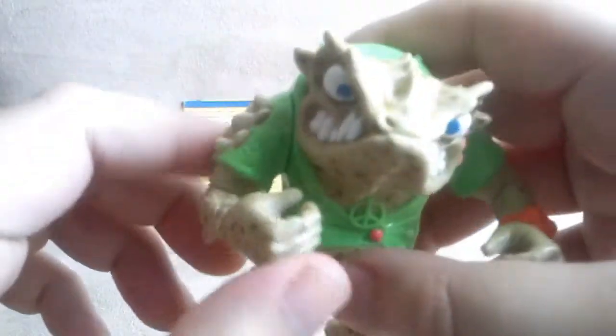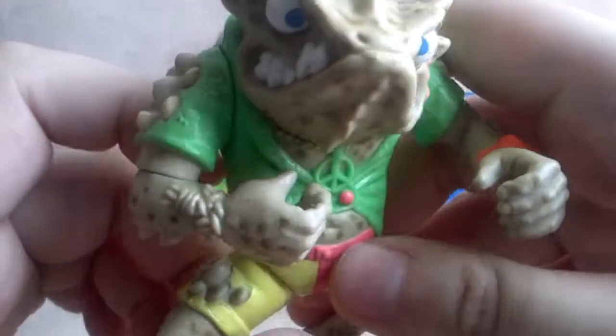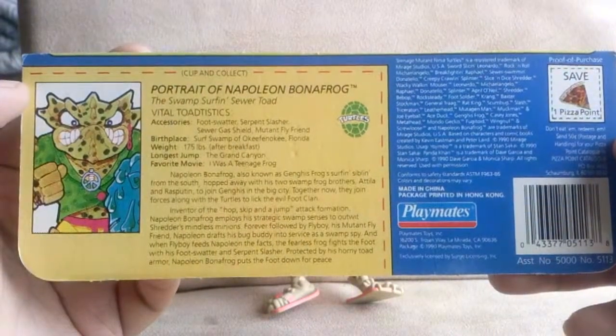It's the only time I'm maybe not crazy about unpainted figures, is when I don't know what the detail is. If I know what the detail is, I don't care if it's not painted. But I just can't tell if it's, you know, cloth or leather or chains. I don't know. It's the only time I get frustrated. Let's get to his accessories. First up is his foot swatter.